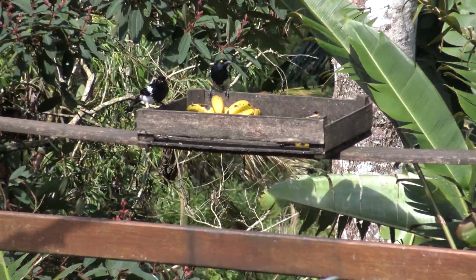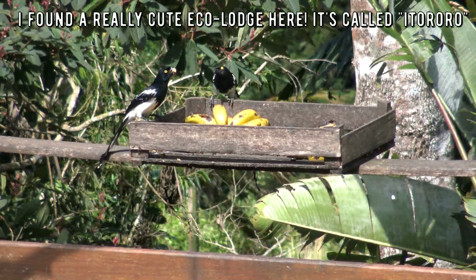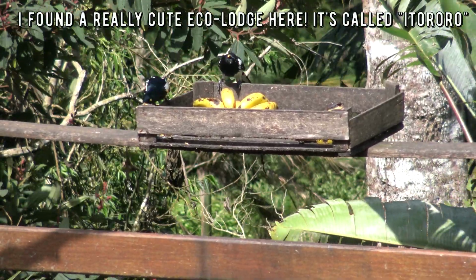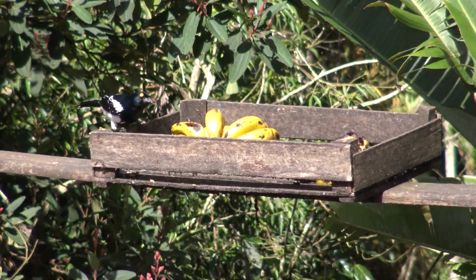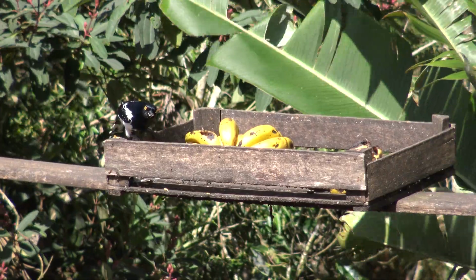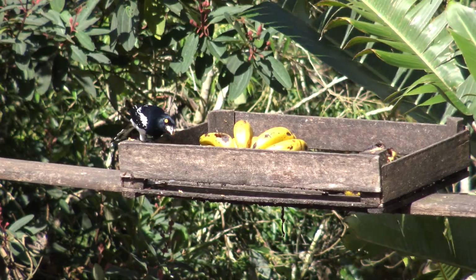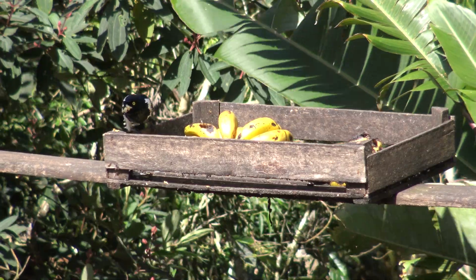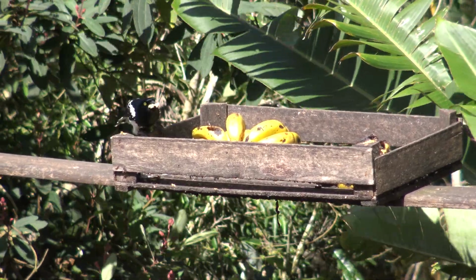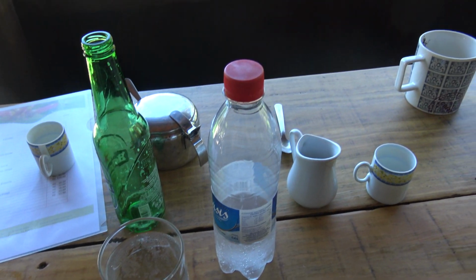Huh? Wait a second. Bird feeders? Huh, whoa guys, it looks like I accidentally stumbled upon an eco-lodge. The name of this place, I learned, is Itororo, and tourists can visit it. This was not part of my plan today, but it did give me an idea because this place is actually really nice. And it inspired me to visit Itororo in the future and use their eco-lodge. Then I could stay here in the mountains for several days without having to go back to REGUA. Just having some drinks at the Eco Lodge Itororo.